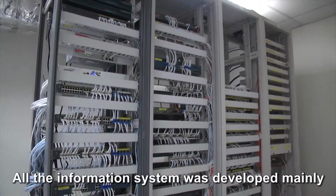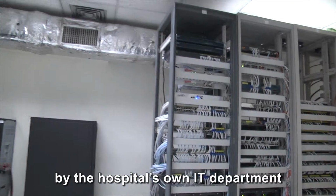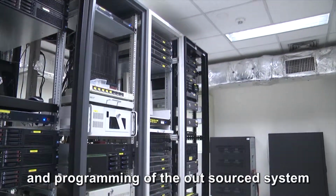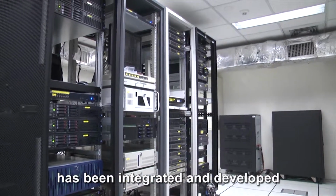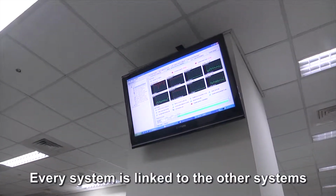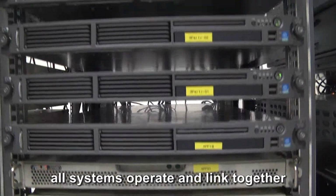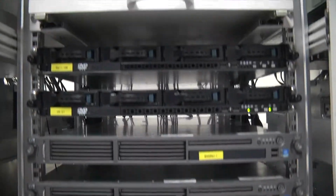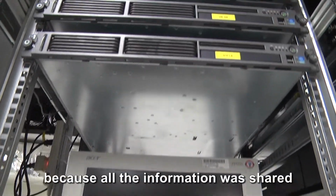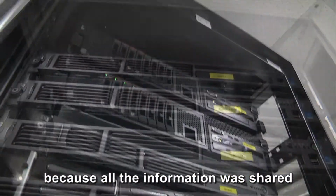All the information system was developed mainly by the hospital's own IT department, and the interface and programming of the outsourced system has been integrated and developed. Every system is linked to the other systems. All systems operate and link together. There are no problems with second entry or out-of-sync information because all the information was shared.